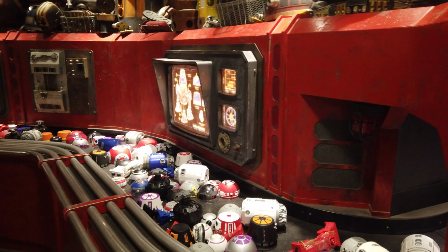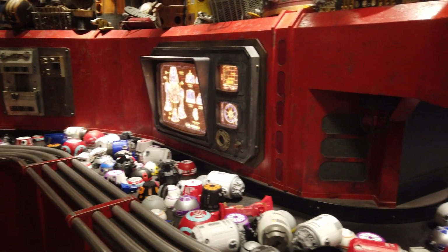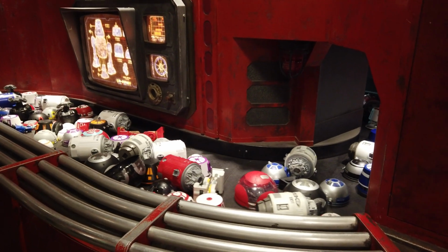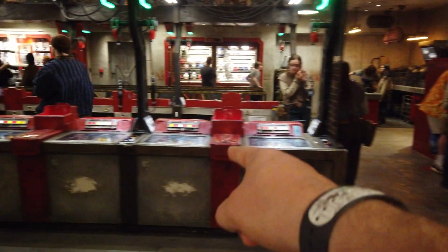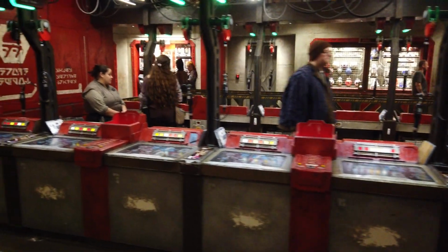And then you can mix and match colors and styles and things like that with the parts that come off the conveyor belt. They are fully customizable. Then you bring them over here and you assemble them yourselves.